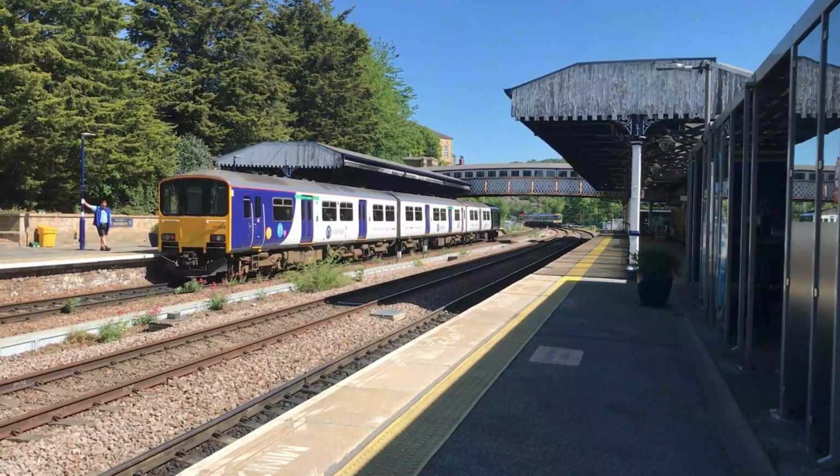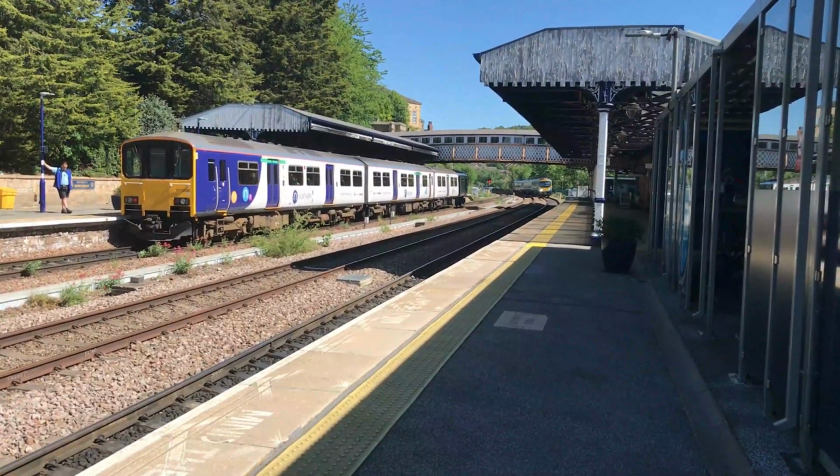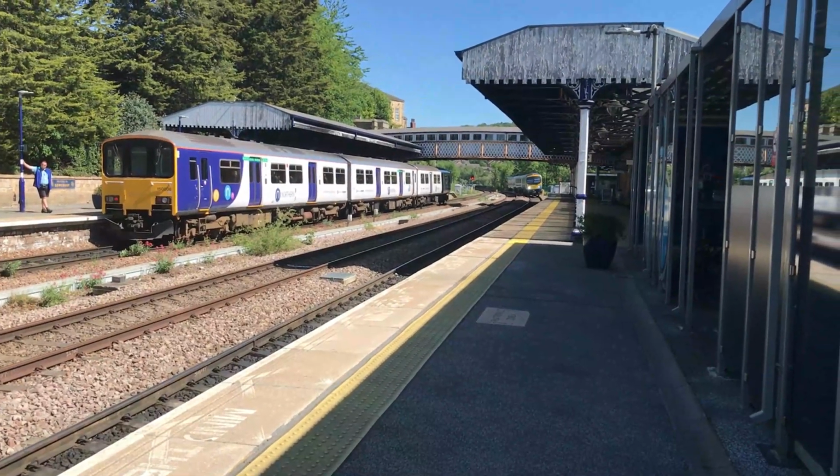And to take us to our next station, here comes 185-115, working the 11:04 TransPennine Express service from Leeds through to Huddersfield.